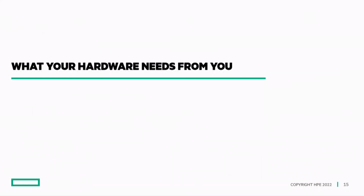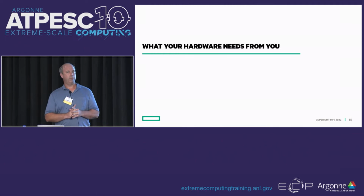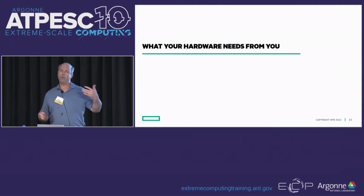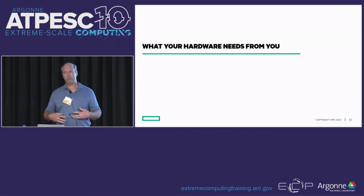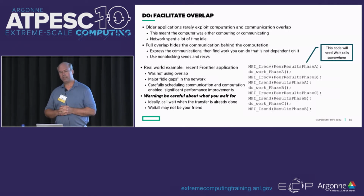Okay, so now I want to talk for a little bit about what the hardware needs from you, because there's lots of things we can do in the hardware to make things better, like congestion management. The fact that you don't need to over-provision your bandwidth so that multiple apps can run at the same time and not interfere with each other, that saves you a lot on your bandwidth bill. But we can't do everything, right? There's some stuff that we need you to do, like facilitating overlap.